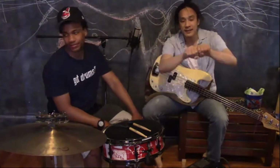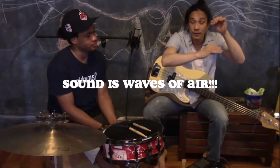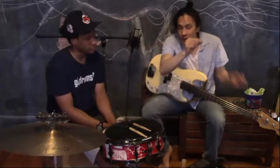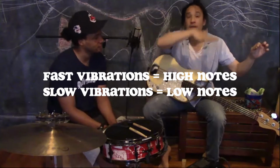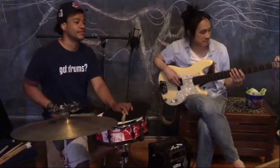The piece of metal that is the string, if you took a super slow-mo video of a guitar string when you pluck it, it goes like this. Wong, wong, wong, wong. And it's literally moving through the air and pushing air in little wave patterns, just like when you throw a rock in a pond. When you have a smaller string and it's shorter, it doesn't take as long to vibrate. If you have a big, long, floppy string, it takes longer to vibrate. That slower vibration is a lower sound. That's how sound works. The slower the thing vibrates, the lower it will sound.